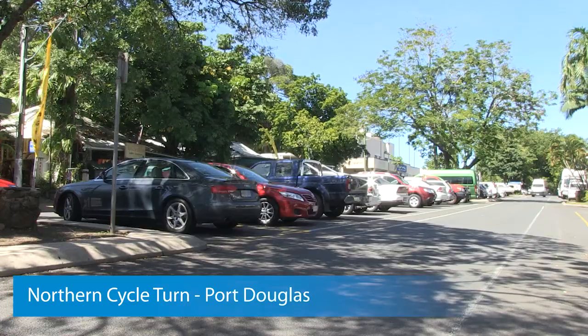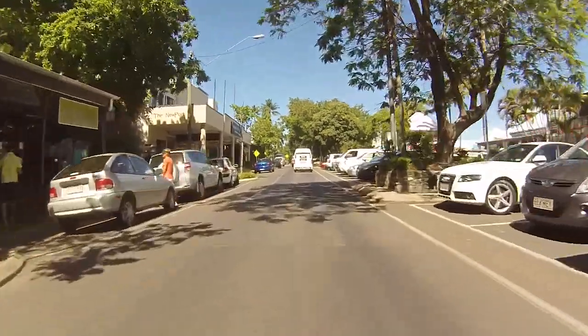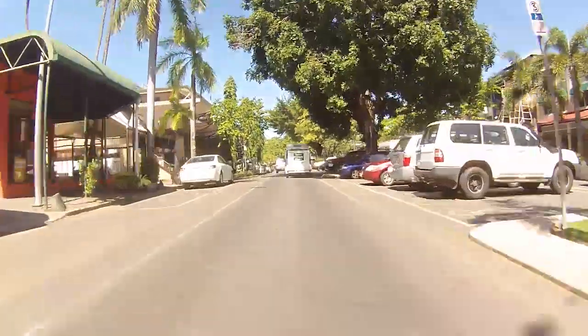So I suppose at that point, you've just had quite a nice high. You've had everybody sort of cheering you on, and then you head back out of town for the Marlborough Flats again.